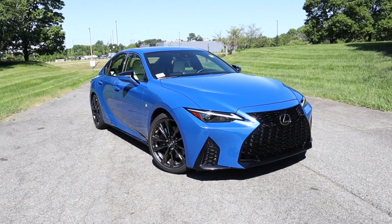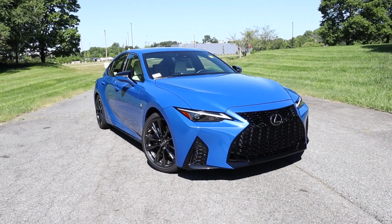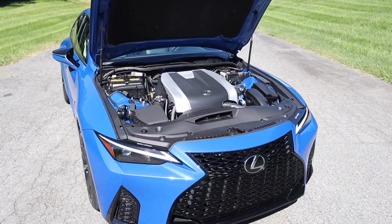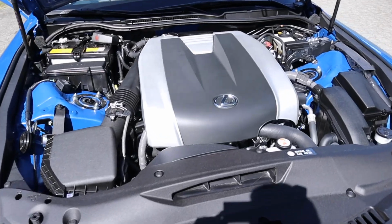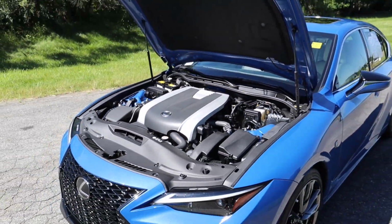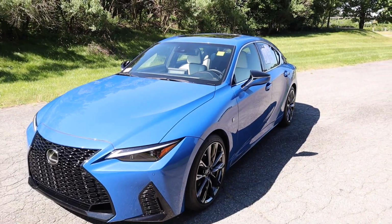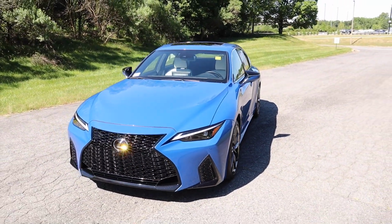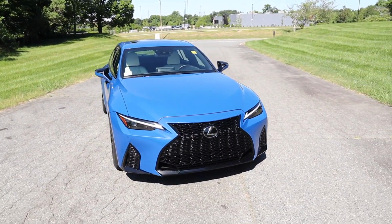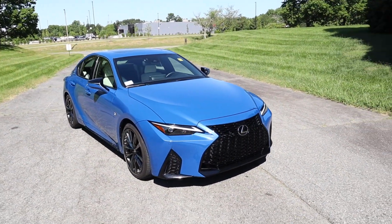This F Sport is finished off in Grecian water. MSRP starts in the mid $40,000 range, and underneath the hood is the 3.5 liter naturally aspirated V6 paired to the 8-speed automatic, pumping out 311 horsepower, 280 pound-feet of torque. That power is sent to the rear wheels, propelling this 3,800-pound sedan from 0 to 60 in 5.5 seconds. It has a top speed of 144 miles an hour.